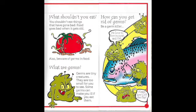What shouldn't you eat? You shouldn't eat things that have gone bad. Food goes bad when it gets old, like that tomato with stinky stink coming out of it. Also, beware of germs in your food. What are germs? Germs are tiny creatures. They are too small for you to see. Some germs can make you ill if you eat them. Well, in this picture, they look like little green aliens.